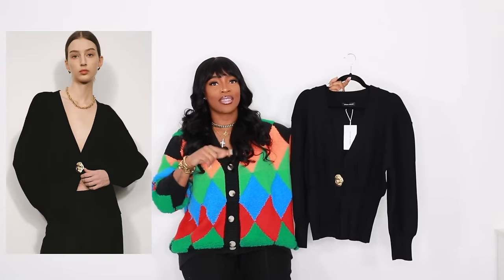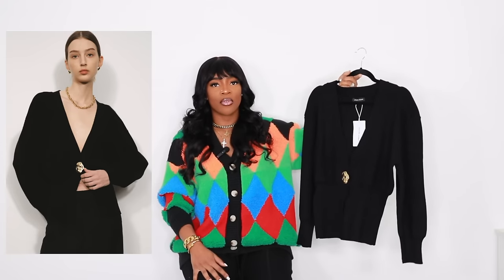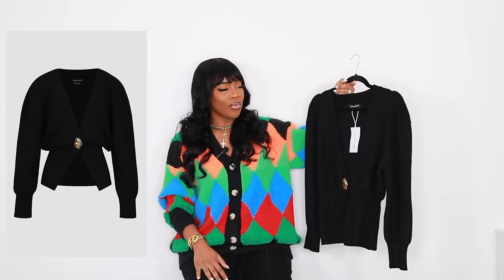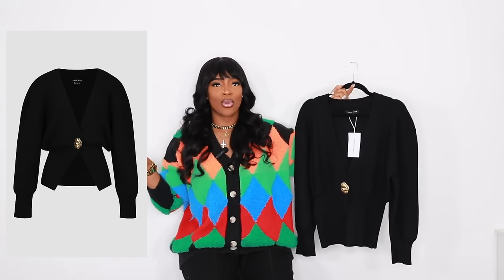Okay, so next up is another cardigan that I'm pretty sure I featured in that same collective haul, and it is this one right here. This is from Urban Revivo, and I was influenced to purchase this by Hilo Lux, of course, and I don't regret it at all. Anything she ever recommends, I literally have no questions about it.